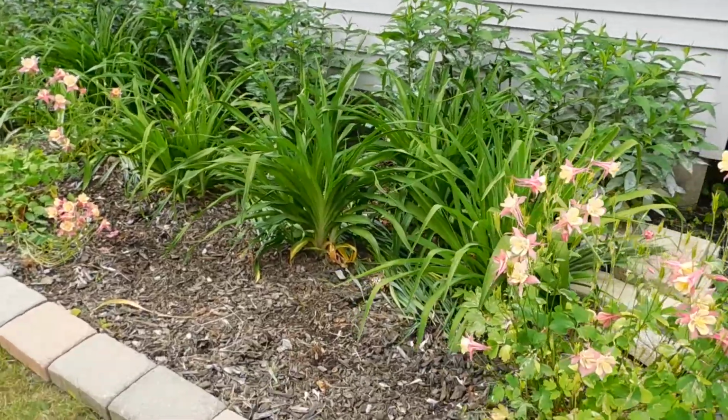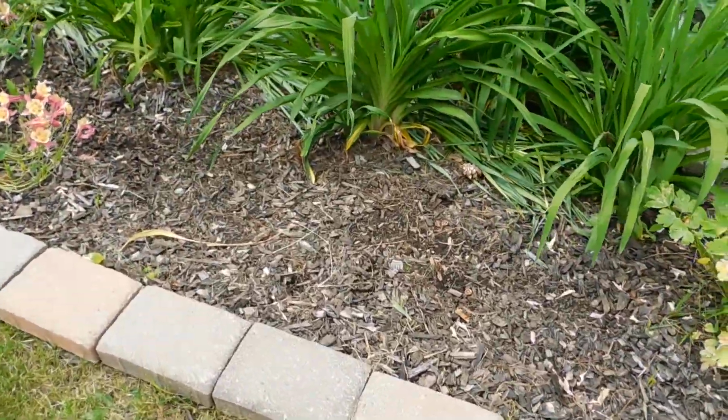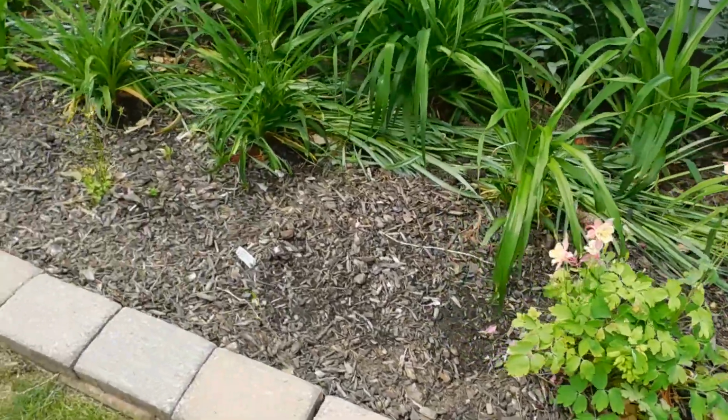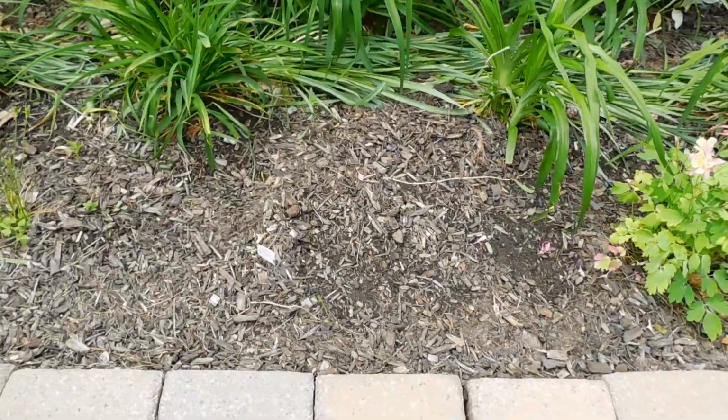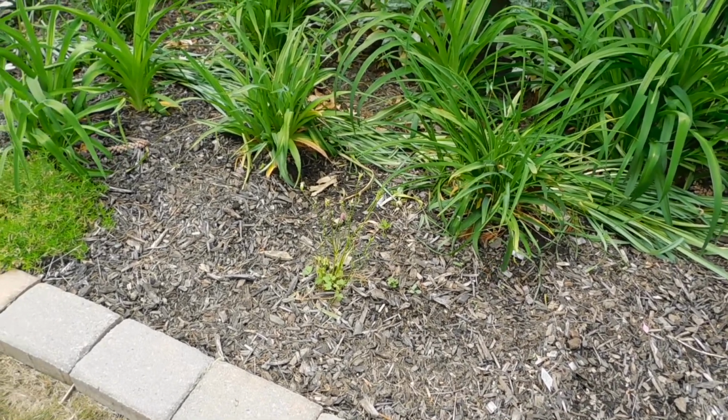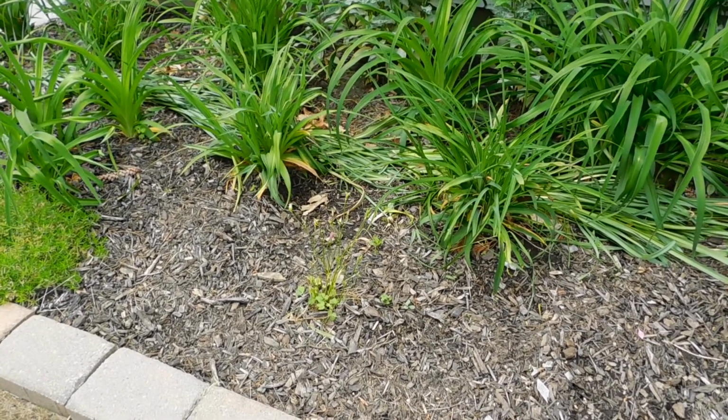Now I had some white ones. This one didn't come up for some reason. And then another pink one here. And then the white one didn't come up here either. And that pink one is struggling, so I'm not quite sure what's happening, but you know, such is life of a gardener.